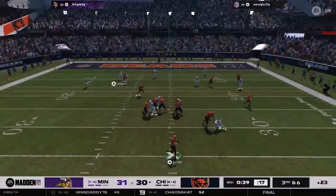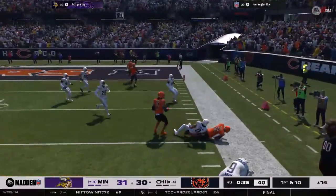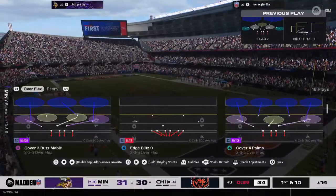Here he is to throw. Completed to his running back. And they make the stop as that play reaches the 14-yard line. Give him 9 on that play, and it's enough for the first.